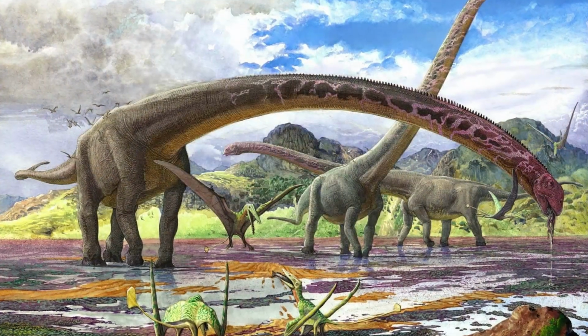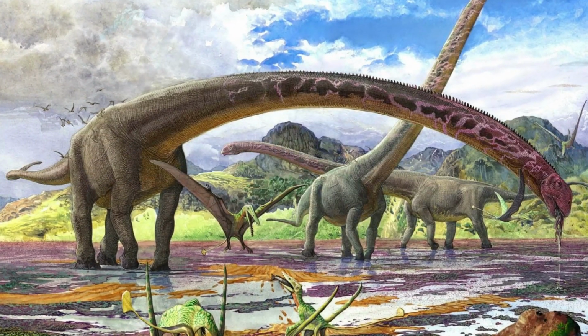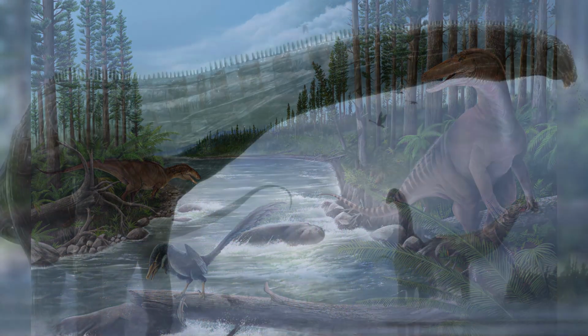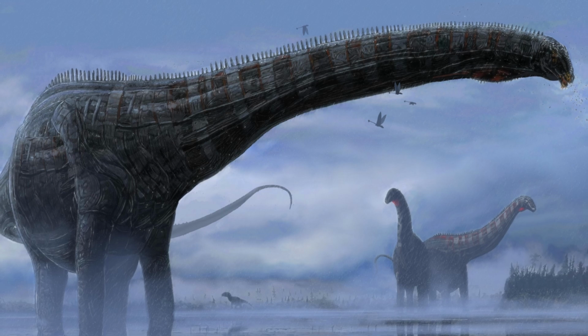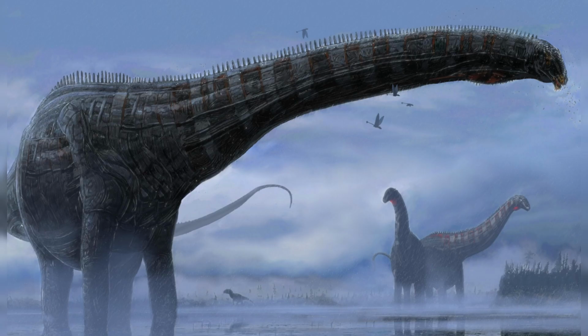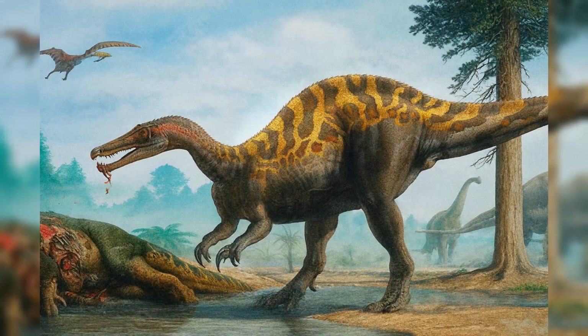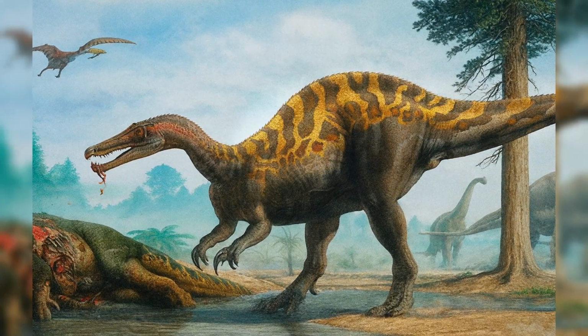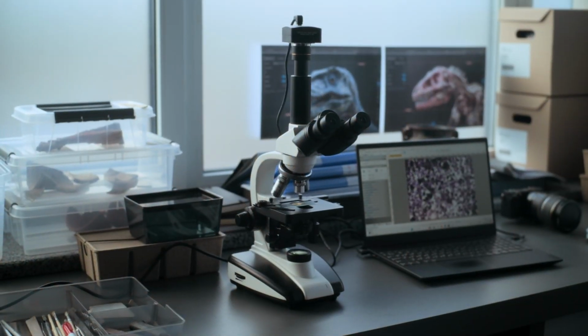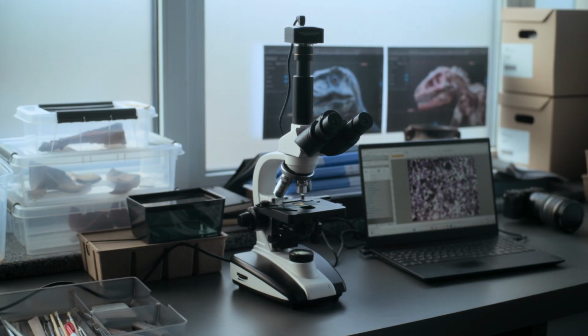Dorset adds a rare Middle Jurassic data point to a record otherwise dominated by Late Jurassic and Cretaceous sites. Its value is not only in its beauty, it is in its timing. It catches sauropods early in their rise and theropods diversifying into the swift, elegant hunters that would later rule the Mesozoic stage. Modern ichnology blends fieldcraft with high-tech tools.